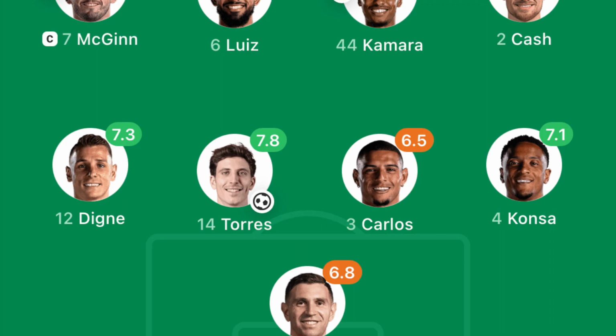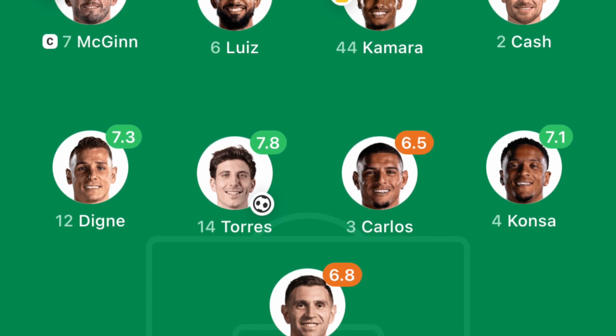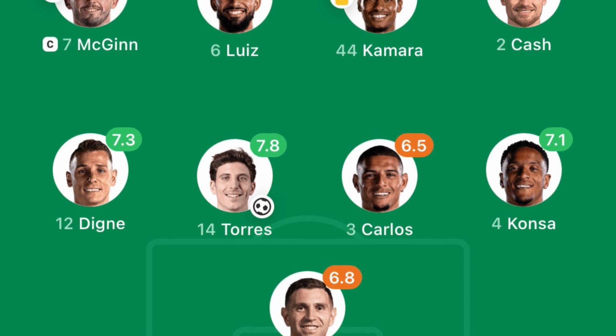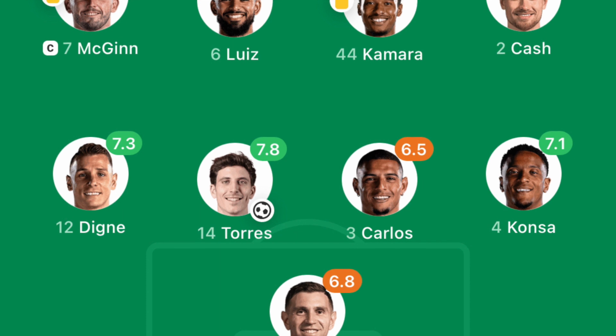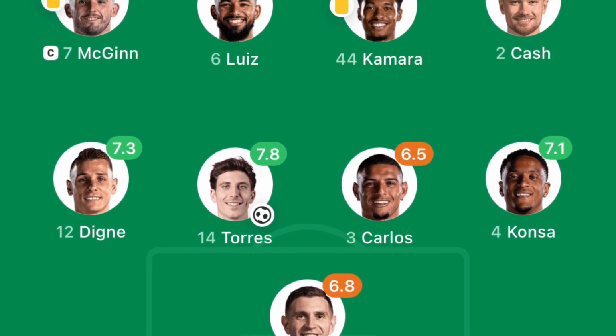This graphic is more like the formation we played. Cash operating as a wing-back. Dean doesn't go as high as Cash, even though he is a wing-back, as Watkins likes to drift out to the left more. Because of the movement out on the left, McGinn is actually more central and operates closer to Luiz and Kamara. Diaby operates more as a 10 behind Watkins rather than an out-and-out striker.